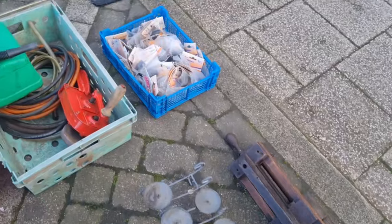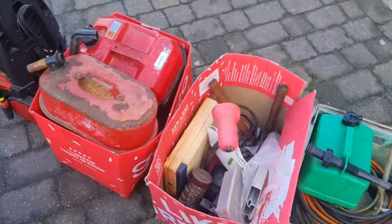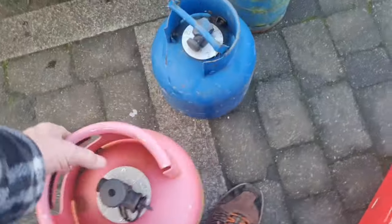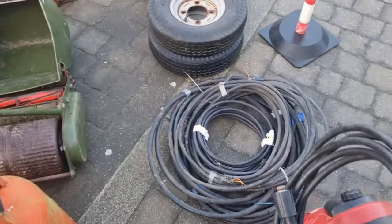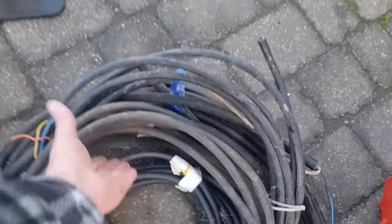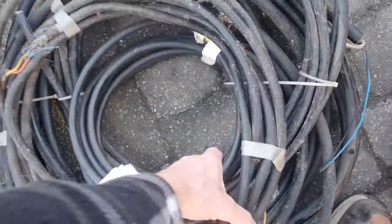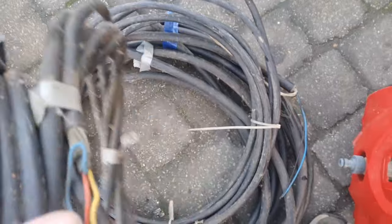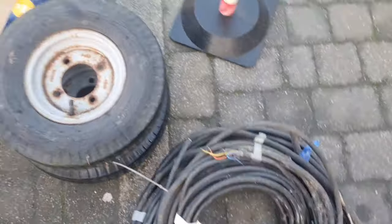Some new bits in there. Hand grinder. It's some metal petrol cans. Gas cylinders that are well and truly empty. A pair of trailer wheels. Look at this. There's some shielded cable. Yeah, but there ain't really enough to do anything with.